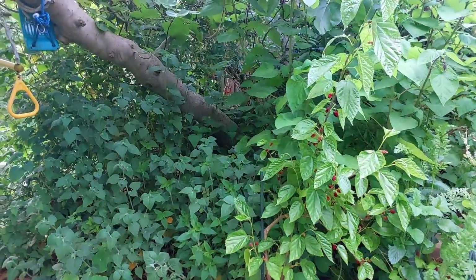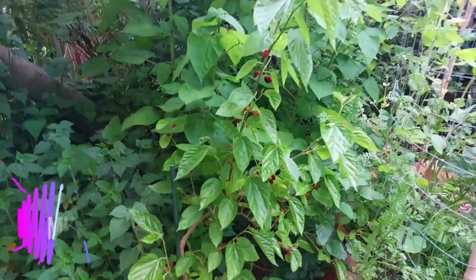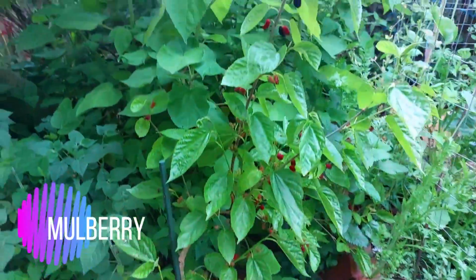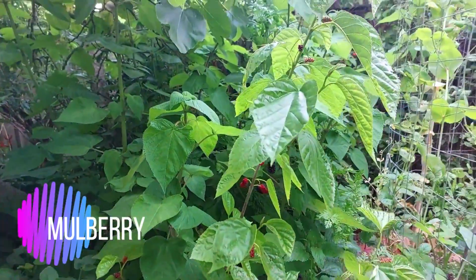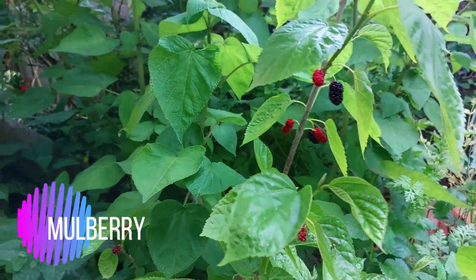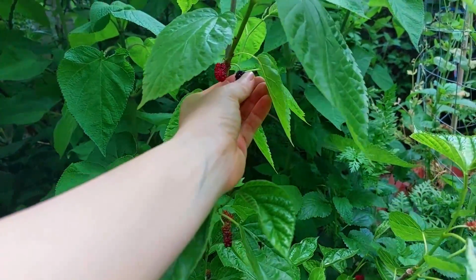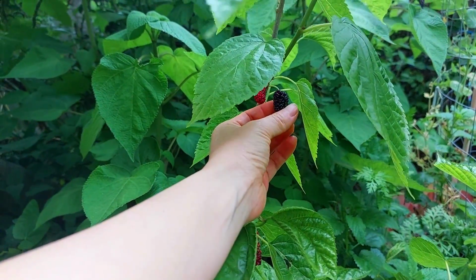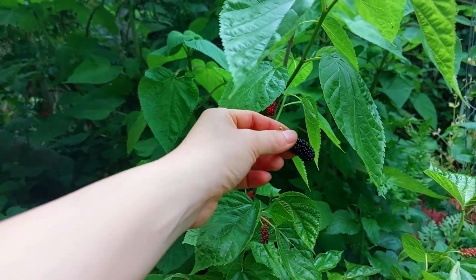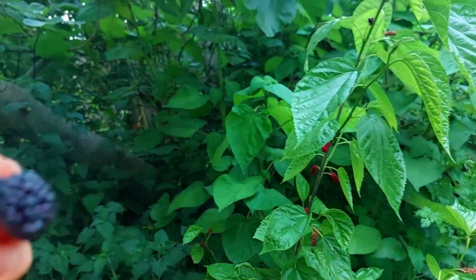Oh yeah, while I get distracted, this is a mulberry tree we've got growing in a pot. So I need to find space for all of these. I don't know where I'm going to put them. I think I'm going to have to maybe give them away. But yeah, this is a black variety of mulberry. Look, so beautiful. I love that colour. I think that one's ready for eating. Let me just pick that and try it.